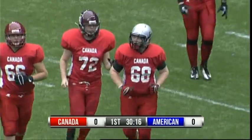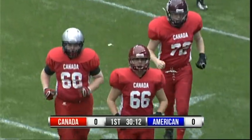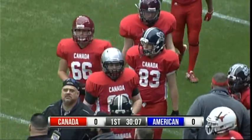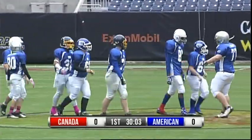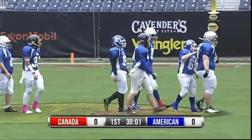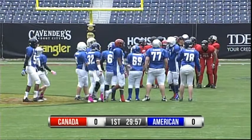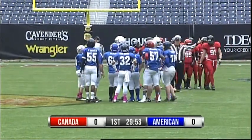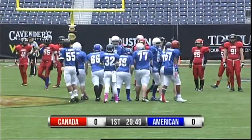Physically, that Team Canada is just so much bigger, but they cannot take advantage of it there. The quickness, the speed of that American team gets the job done on that drive there. 1st and 10, look at this. Americans have the ball at the 41-yard line. Terrific field position here. Under 30 minutes to go in the first half.